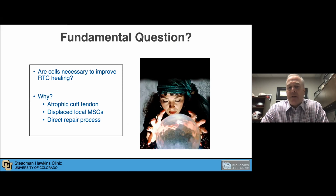This certainly begs the question, if growth factors aren't enough, are cells necessary to include in our rotator cuff repair? And I think biologically, this sounds plausible because the rotator cuff is often atrophic. I'll give you some evidence of that: the local mesenchymal cells are somewhat displaced from the area of the rotator cuff tear. So there's very little cells that are available to direct the repair process.